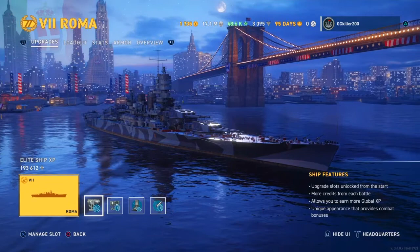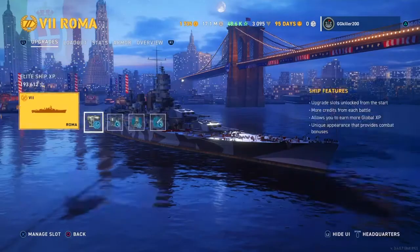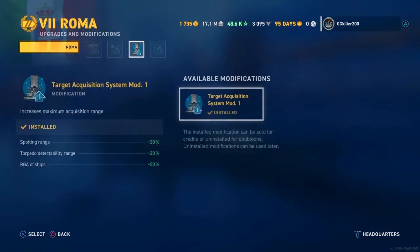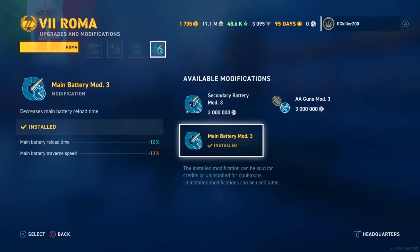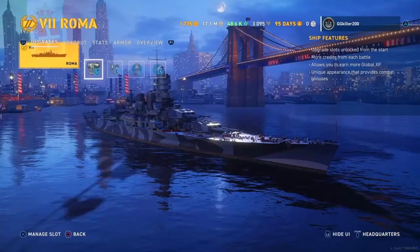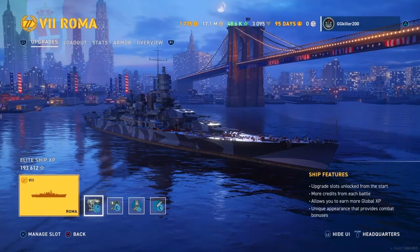We have aiming systems. I recommend aiming systems a lot more. Propulsion mod. Obvious reason, because you can't have enough speed in Roma. Target acquisition, that's literally the only one there. And main battery for the reload time in particular. That's also why I have a 22-second reload. So I'd recommend those. You could experiment with a secondary build, but I don't recommend it.